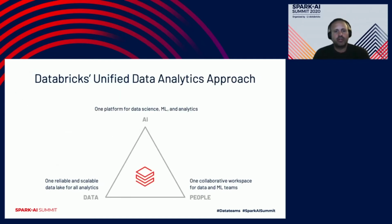So if you think about Databricks, it is a unified data analytics approach. You can really think of it as these three pillars of data, AI, and people. So you, of course, need the data, and then you, of course, need the tools to do the machine learning and analytics against that data. And it allows you to have one place where all that can occur, have your data brought together, your people on that data, building the algorithms they need to achieve whatever they want to achieve with their data.